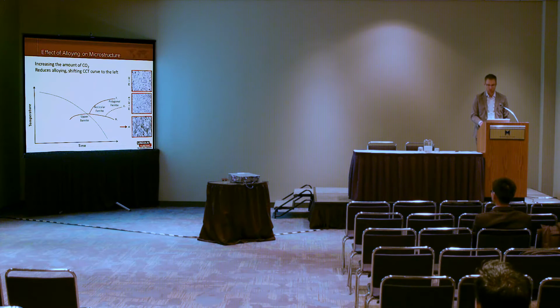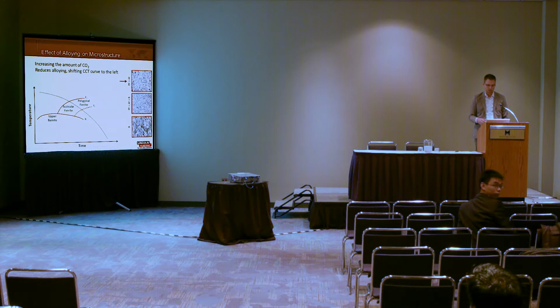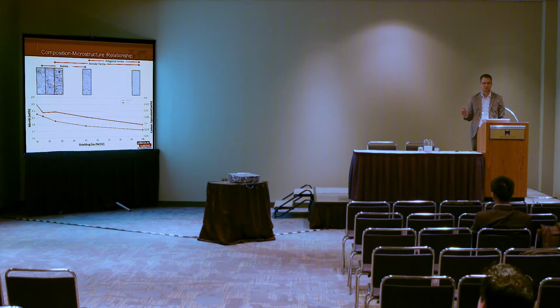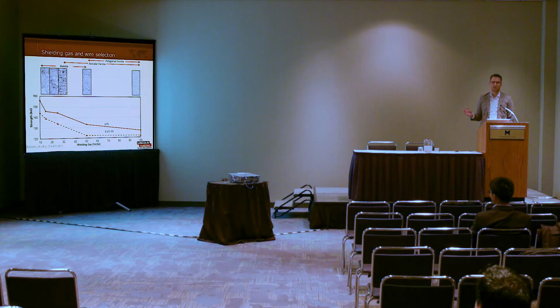And so when you start at a high argon blend and you have a bainitic microstructure, as you start to increase your CO2, you reduce the alloying elements, and that effectively moves you into the ferritic regions. So here you can see same high argon on the left, higher CO2 on the right. And at the higher amounts of argon, you're in that bainitic region, you have really high strength, or you have really high manganese and silicon, and then you move to ferrite at the lower amounts of alloying. And so this plays directly into your properties.